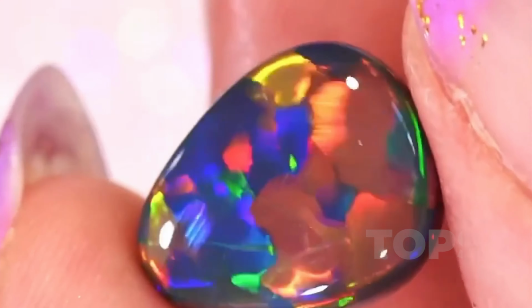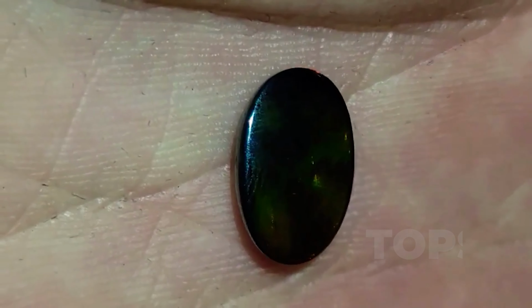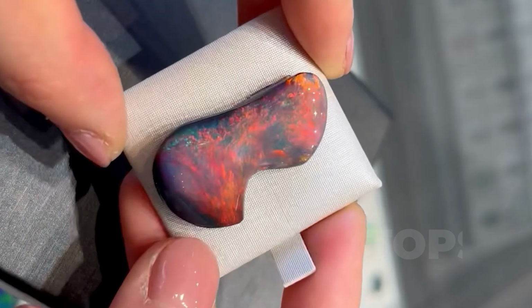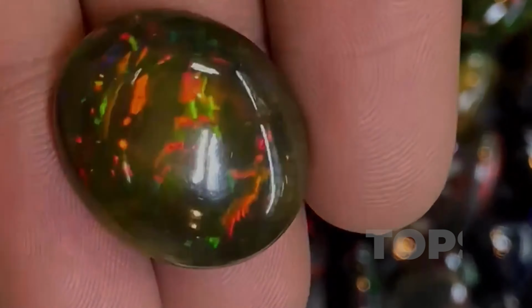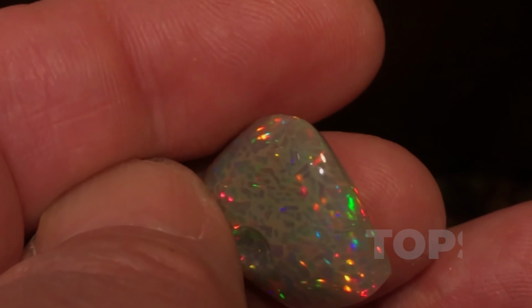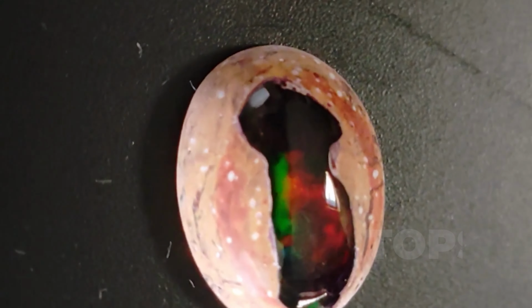Top specimens, free of cracks and with strong play of color across the entire surface, can command $5,000 to $50,000 per carat, especially those displaying red or multi-directional flash. Stones over 3 carats with full spectrum color are auction-level rarities. Black opal is not a stone of subtlety. It is a gemstone of spectacle, a fusion of darkness and fire, where color doesn't sit on the surface but rises from within.